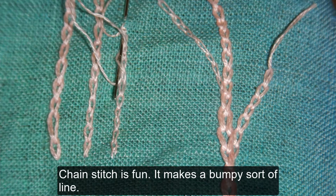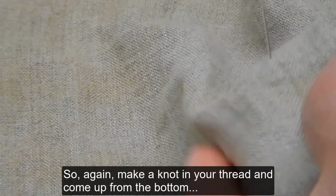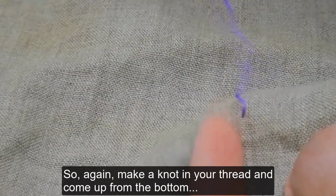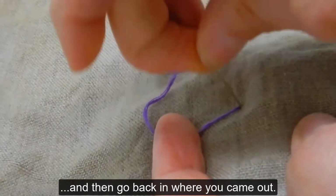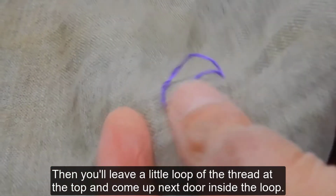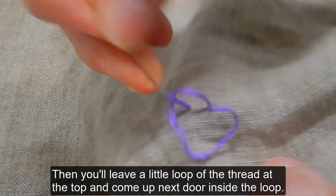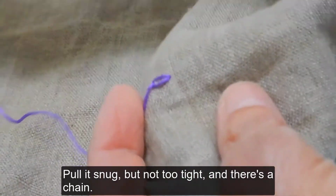Chain stitch is fun. It makes a bumpy sort of line. So again, make a knot in your thread, come up from the bottom, and then go back in where you came out. And you'll leave a little loop of the thread at the top and come up next door inside the loop. And pull it snug, but not too tight, and there's a chain.